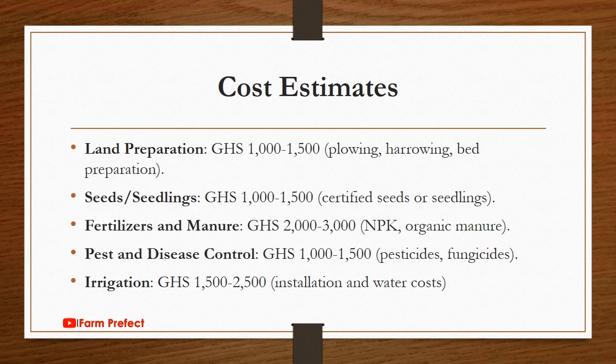Then cost estimate. So we've spoken about the benefits, what you could gain. Now let's talk about the cost estimate.